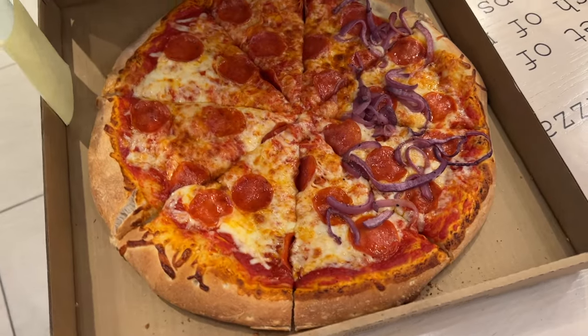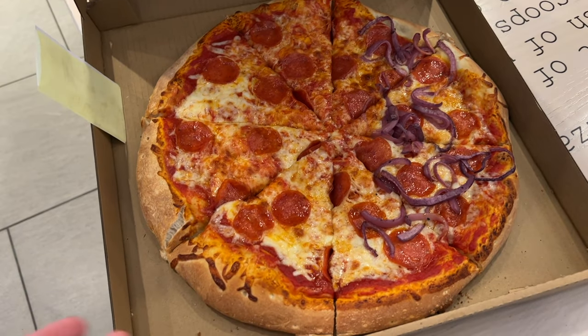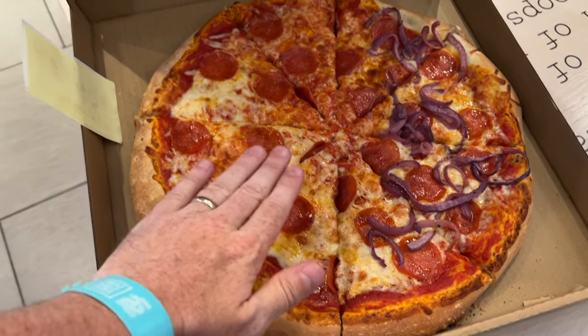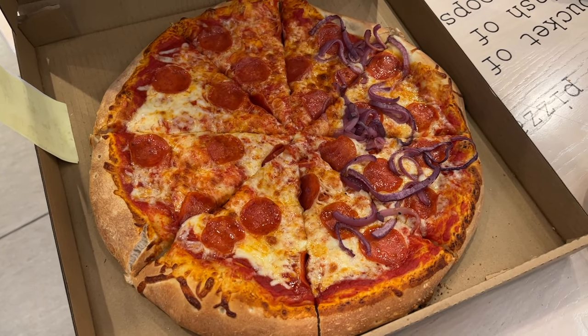Here we go. Here's a look at our pizza. Got pepperoni on the whole pizza, onions on just half. Here's my hand for size comparison. So these are pretty good size pizza. And we got 16 inch. Pizza was pretty good. I mean, it's not gonna blow up your taste buds or anything, but it was decent pizza. No complaints from me.